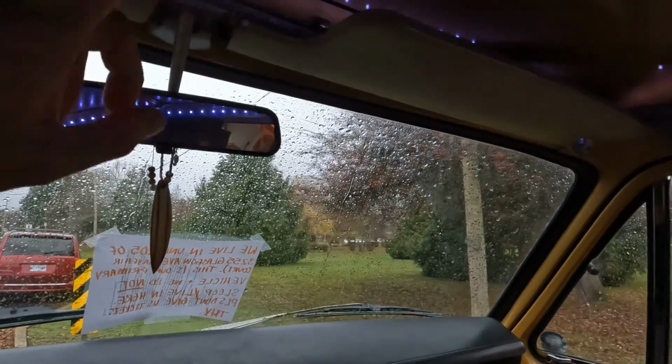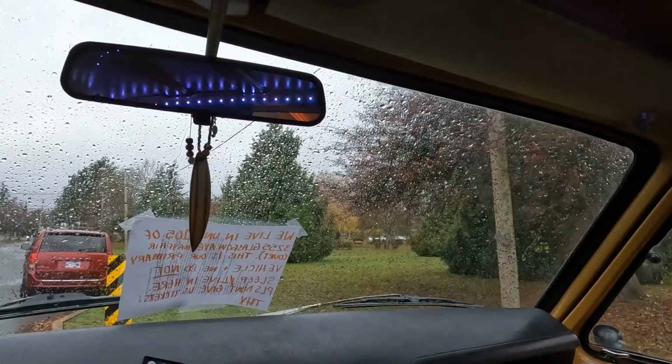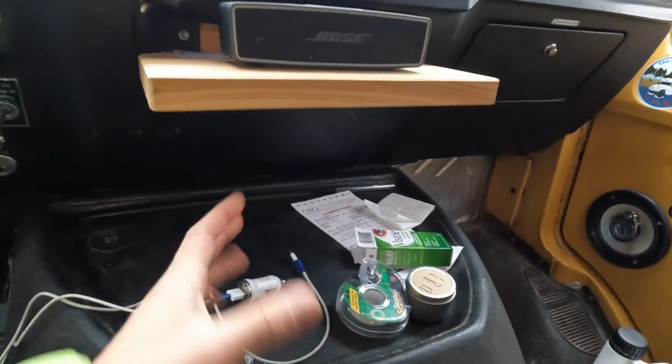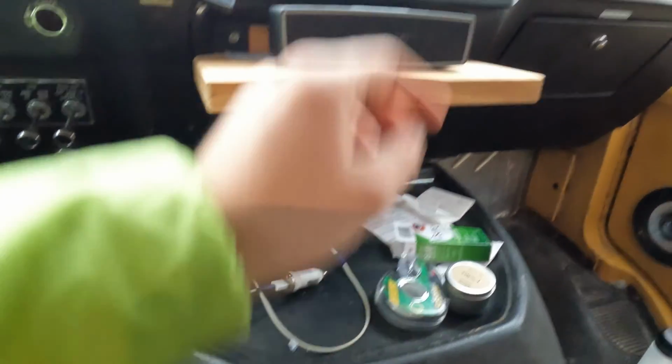And this is run off solar, so you could run this for like hours and you'd be all right. Engine obviously is down here below the doghouse, and this still comes off really easily for repairs and whatever it is that you need in there.